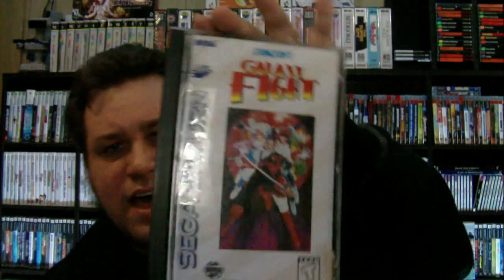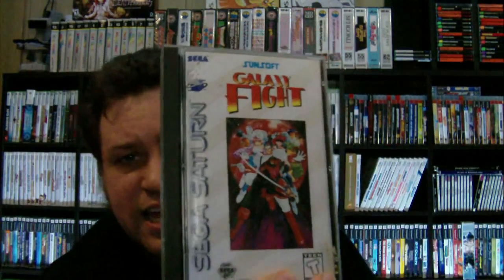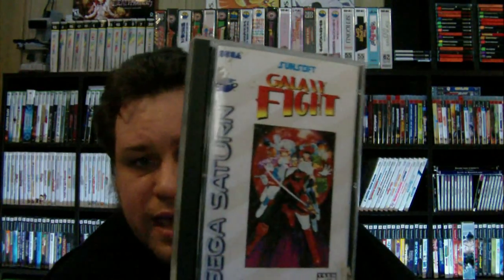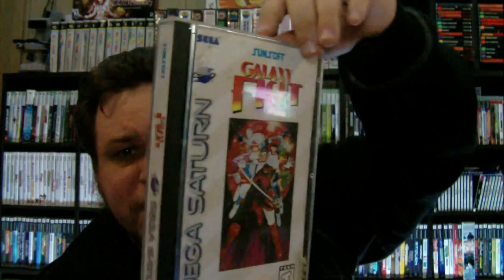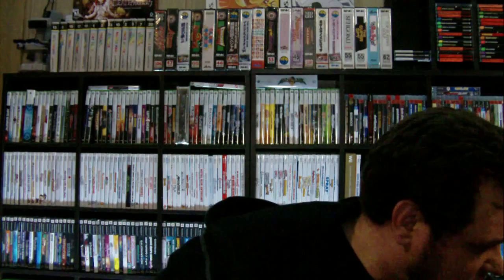And we have Galaxy Fight, which I think is a port of a Neo Geo game. So this is the Saturn version, and again, another interesting fighting game for $3.95. So again, I had to keep that in my hands when I got my hands on it. Let's see here. Put these off to the side because I'll save those for last.